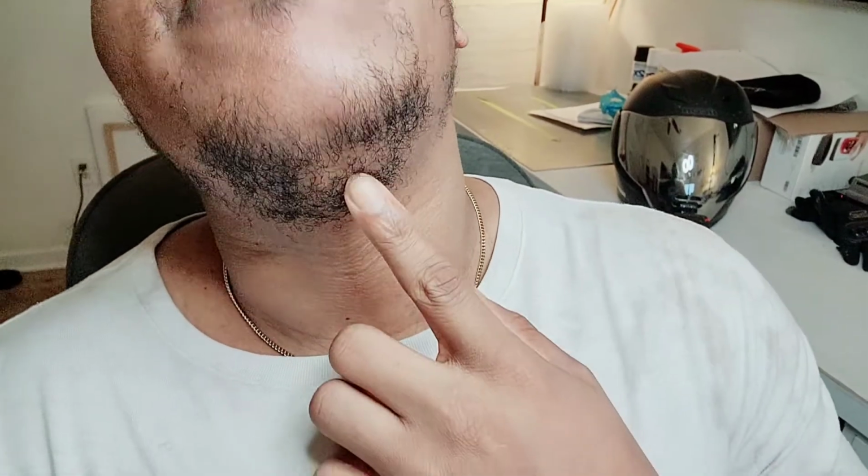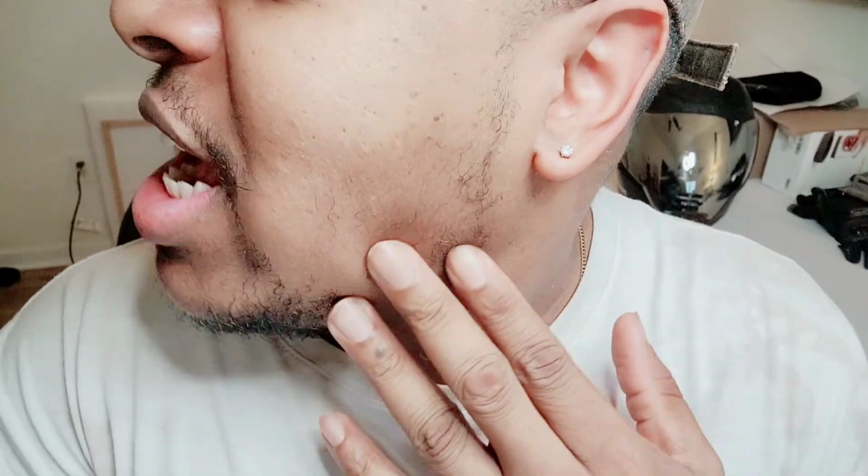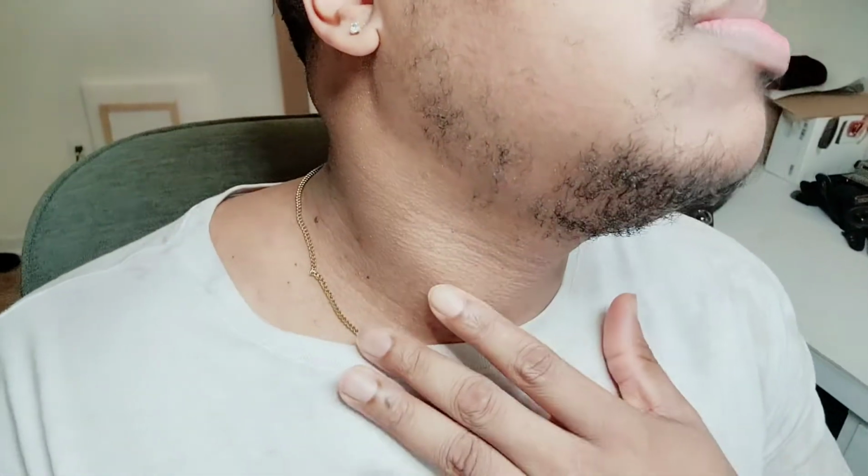Yep, underneath the chin, got a few little weak spots, but the hair is there, as you can see. It's growing in, and on this side, it's growing in. Now this right side, this is my right side, it's a little weaker than the left side. This is about to connect under here. So I'm pretty excited about that. The Minoxidil is really working.